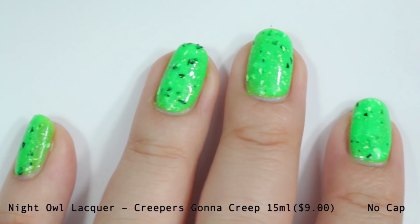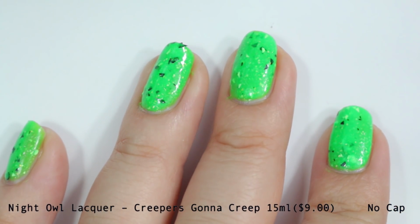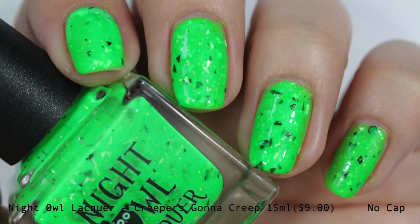It is slightly textured because of all those fragments in there, so make sure and put on a glossy top, or you can snazz it up with a matte topper. Creepers Gonna Creep is priced at $9 and there is no cap.